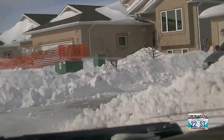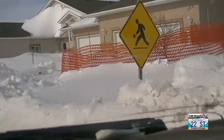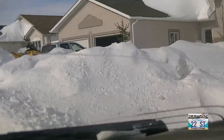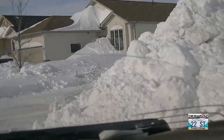So, little bits of snow. Not too bad. I've seen worse. That guy should likely clean off his roof. There's a lot of weight on there. Several of them here.